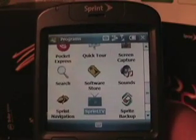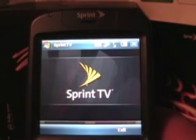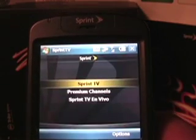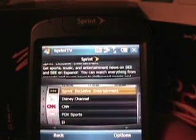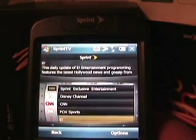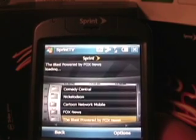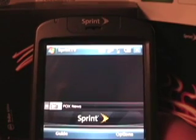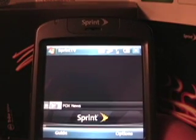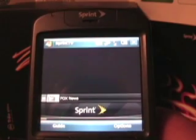I think I have a minute or so left here. Let's take a look and see if we can start the Sprint TV. This is connected via, as you can see, my connection here. I have a weak connection of Sprint at my house, but we do have a 1X RTT connection. So as you can see, we can scroll through the channels here. And let's just take a look at something like, let's say, Fox News. See if it'll play here. And as you can see at the bottom, there's a status loading page.